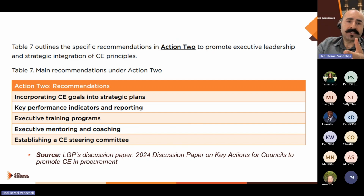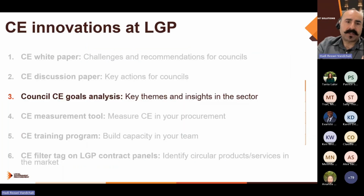Two key recommendations from this table. First, incorporating circular economy goals into your procurement strategic plan. This is crucial because it ensures alignment between procurement activities and your council's broader sustainability commitment. Start by reviewing your high-level strategy documents, such as the community strategic plan, to identify existing circular economy-related goals. Then embed these goals and turn them into your procurement policies, procedures, and action plans to drive consistency across departments. Innovation number 3 is related to this one.